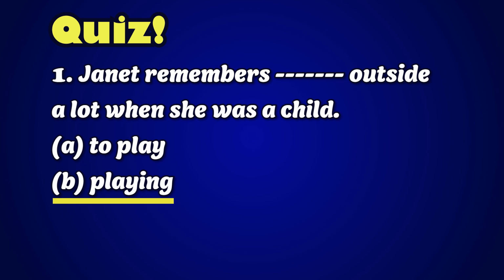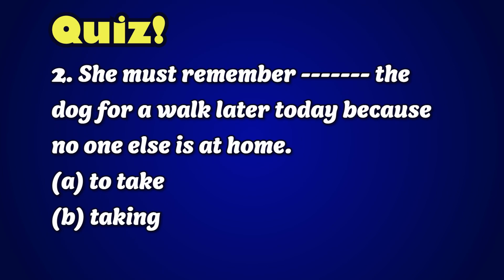Alright, let's move on to number 2. She must remember blank the dog for a walk later today because no one else is at home. Is the answer A, to take, or B, taking? Can you guess? The answer is A, to take. She must remember to take the dog for a walk later today because no one else is at home.